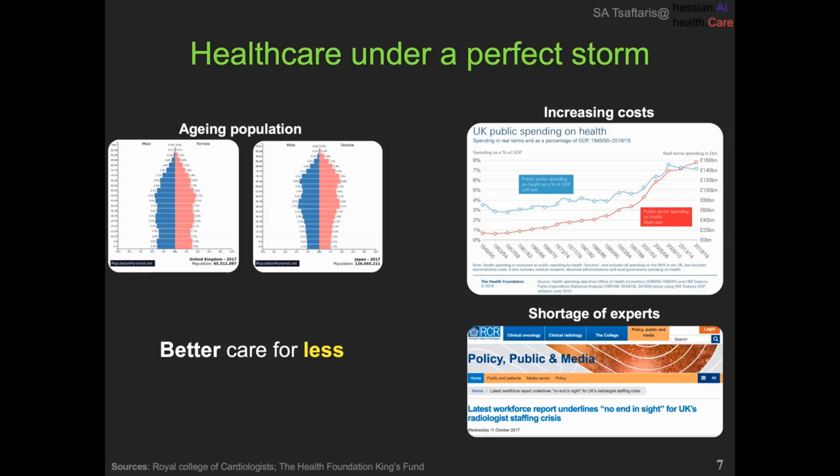everything that we think, actually, we do have a shortage of experts. So particularly radiologists, we don't have enough hours for them to read images. So the overarching question for all of us working in healthcare is how can we deliver better care for less? Now, the area that I'm going to talk about today is medical imaging, and particularly I work with a modality called MRI.